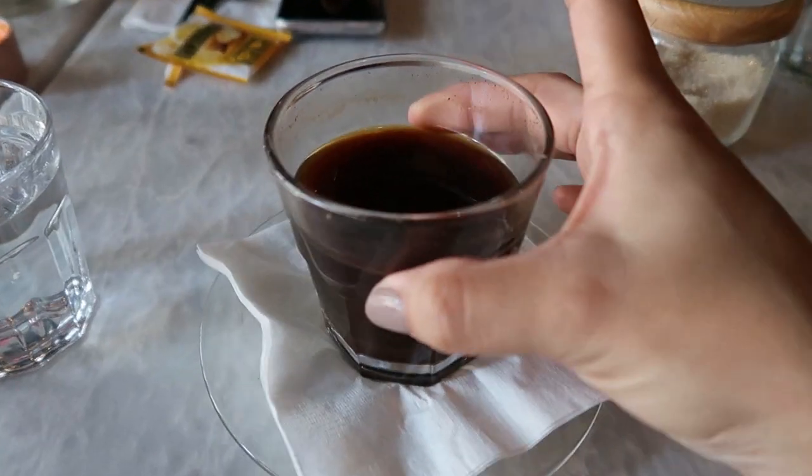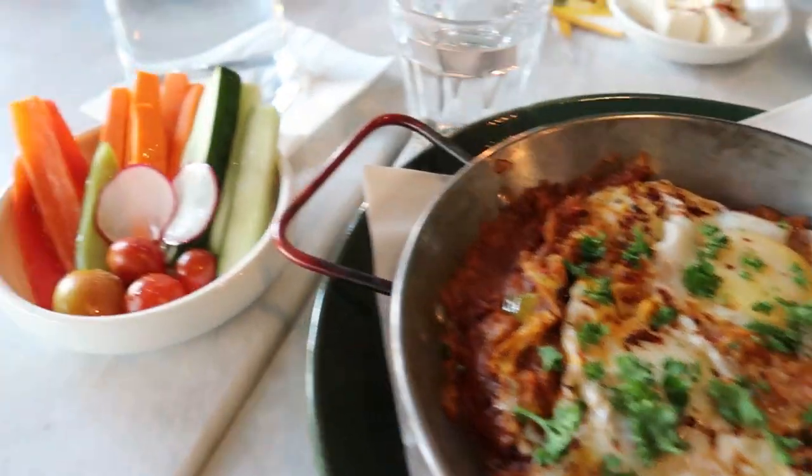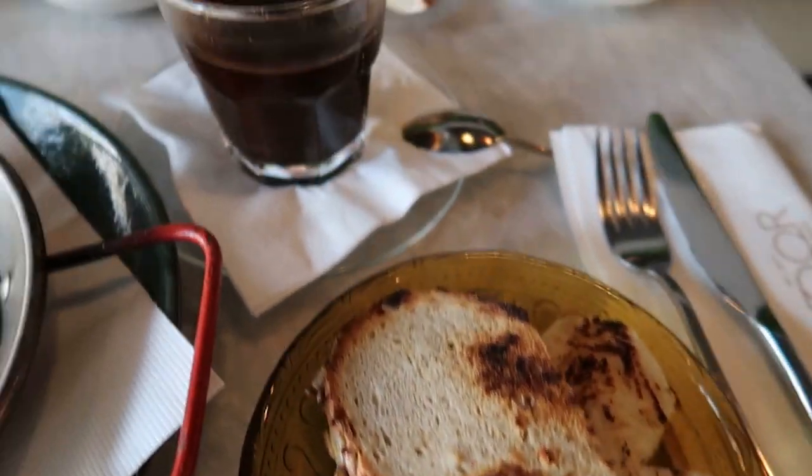Ang sarap ng Turkish coffee nila, iba yung lasa. Having so much fun chatting with Lucy, kapangalan siya ni Mama, same name as my mom, and George. So this is the shakshuka. May mga sides sila. It looks so good. Oh, it looks really good. Oh my gosh. Okay, wow. My breakfast has arrived.